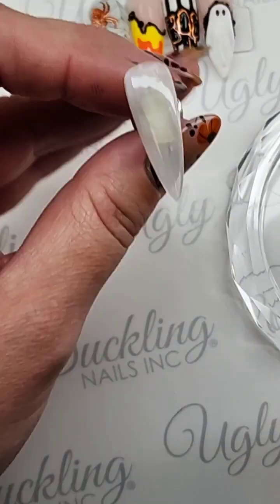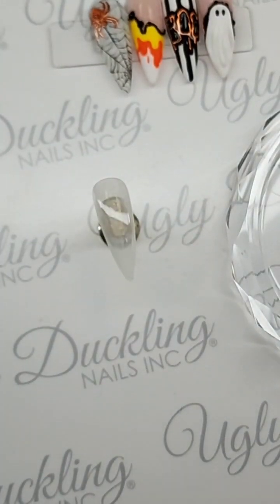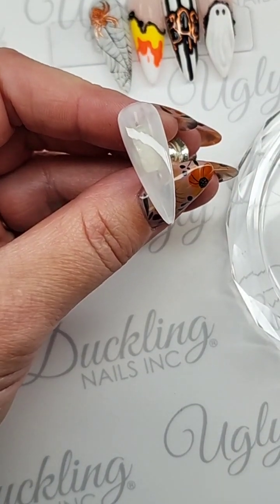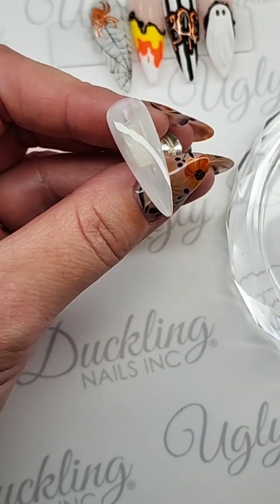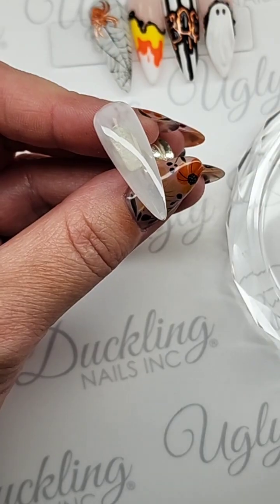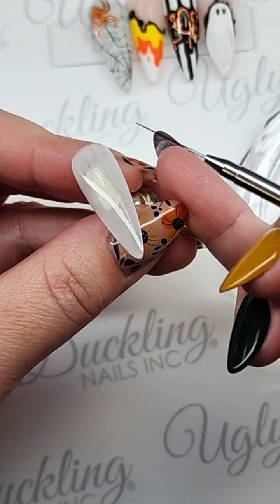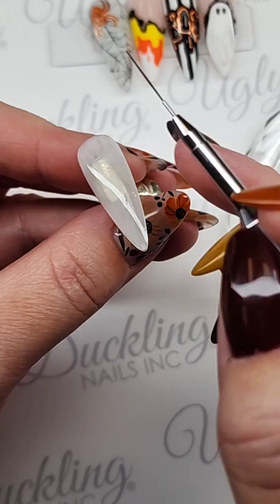Mm-hmm. Okay, so we've got 193 cured on our Tipeez tip here, and we are going to go ahead now. I've cured it for 60 seconds, so when Ugly Duckling gel polish cures, there's always a bit of an inhibition layer, which is going to work in our favor right now. So I've got my brush loaded, and I'll come over here. I'll show you guys, there's barely anything on that brush. There's a little bit on the end. I'm just going to knock off a little bit.